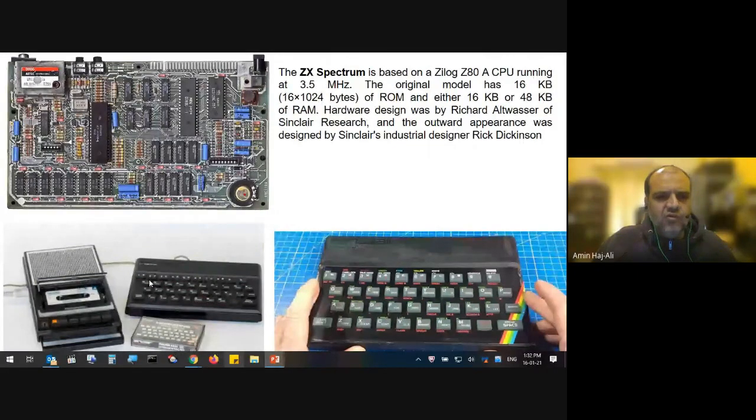I used the tape to record my programs and load my programs into it. This is a whole computer. It's not just a keypad. It's a whole computer, and it has a power. It has phone jacks for the tape. And it has a TV out. We used to connect it to the television, and you have to tune to VHF channel 2 or channel 3, I think, to receive the signal. And it's a fairly simple design.